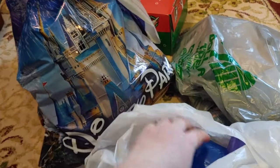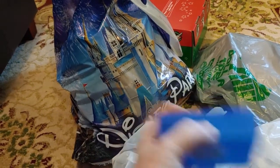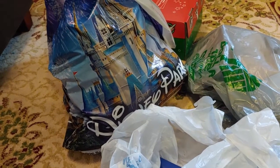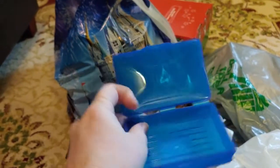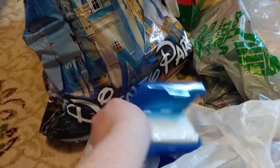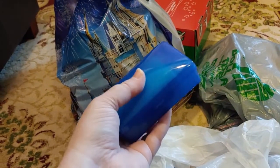So we went to Walmart, because for some reason our Dollar Tree does not carry the containers to put the bars of soap in. So I always like to get these, they are less than a dollar, so that we put the soap in there, and then they have a nice little container to keep their soap in after they're done using it.